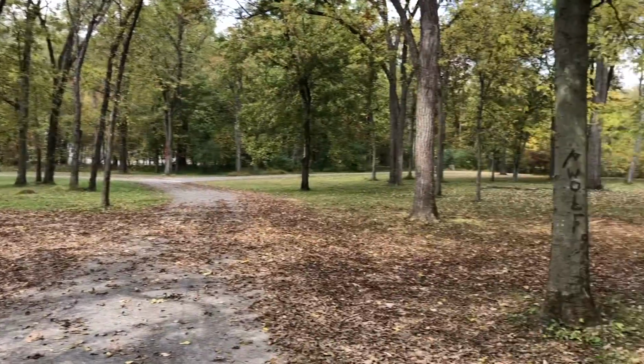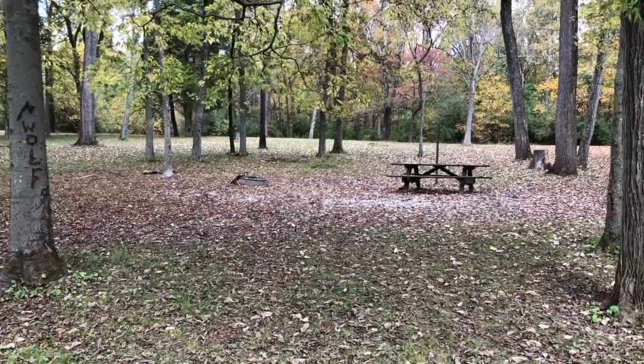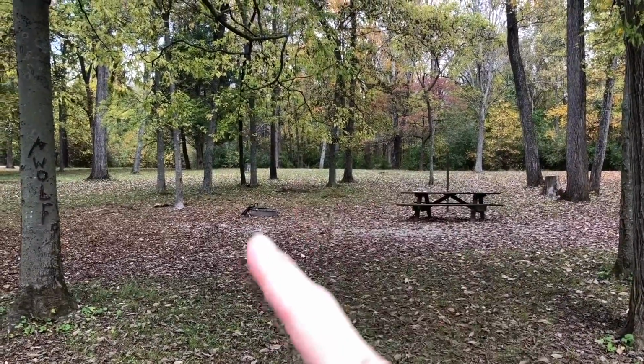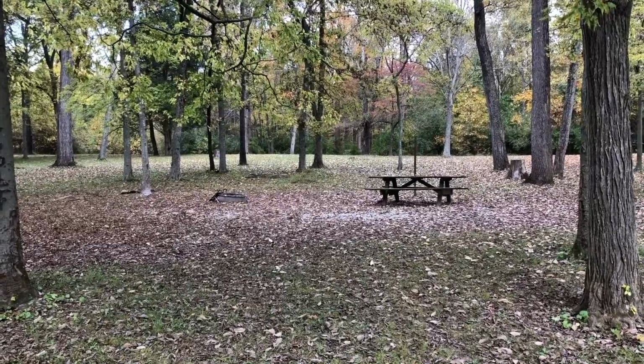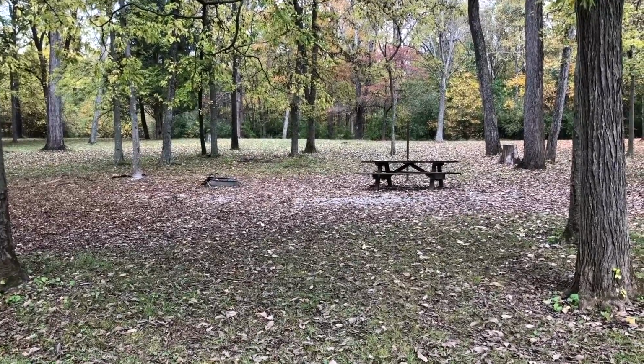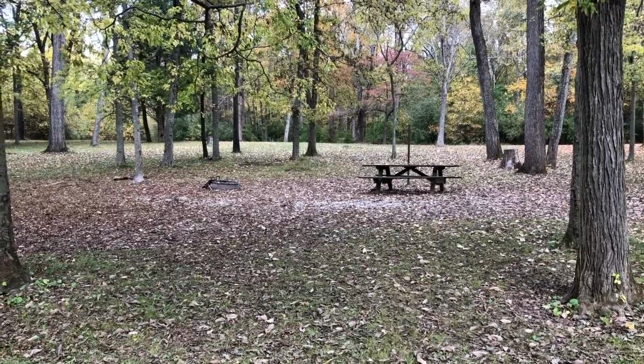And then this campsite over here does have a gravel pad along with your picnic table and fire ring, but the gravel pad itself isn't very big, and so this would be more ideal for a small travel trailer or camper, a pop-up, something like that.